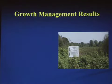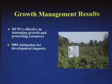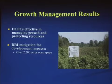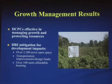In terms of the results of growth management efforts to date, the DCPCs have been very effective in managing growth and protecting resources of Cape Cod. In addition, the DRI review process has resulted in mitigation for development impacts in many areas, including over 2,200 acres of open space that has been protected through the DRI review process, transportation improvements for many of the towns, as well as design funds that the towns can use to later design and construct projects, and also over 100 units of affordable housing have been provided through the DRI review process.